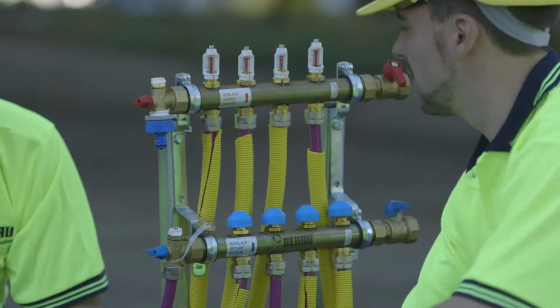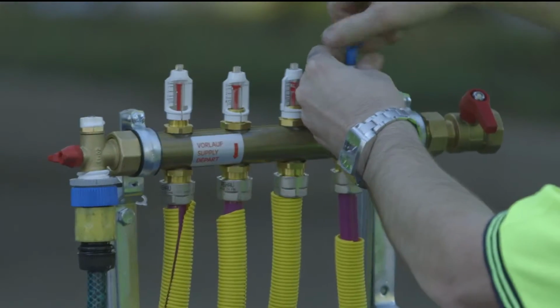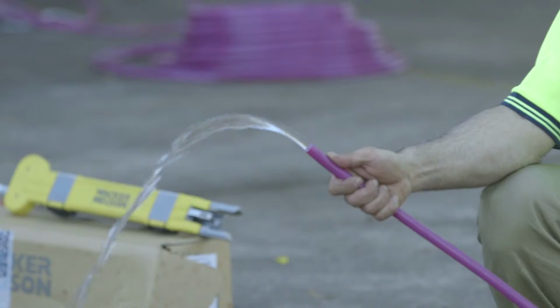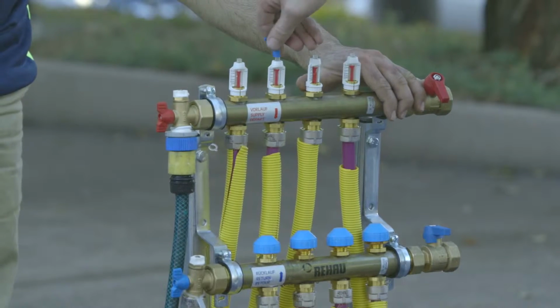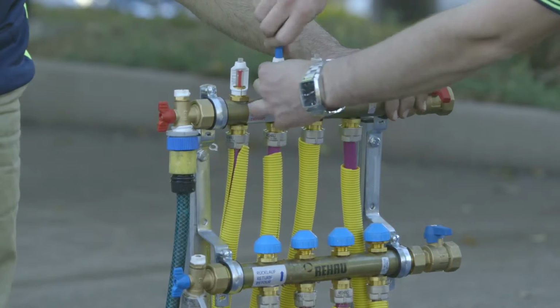Fill and flush and pressure testing. Once floor circuits are laid and connected, the system should be filled with water by attaching a hose to the manifold and bleeding air one circuit at a time from the outlet connection. The system should then be pressurised prior to the concrete pour.